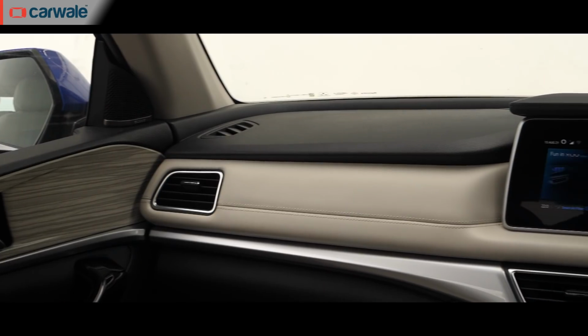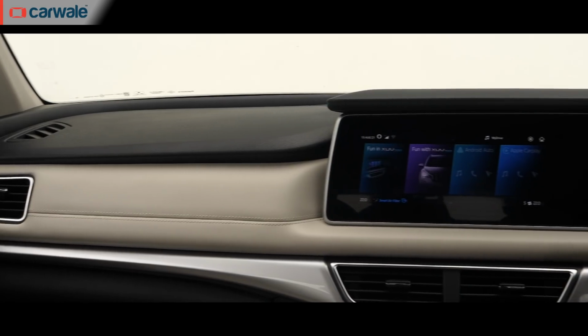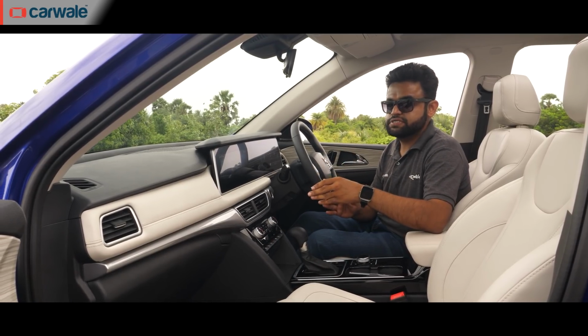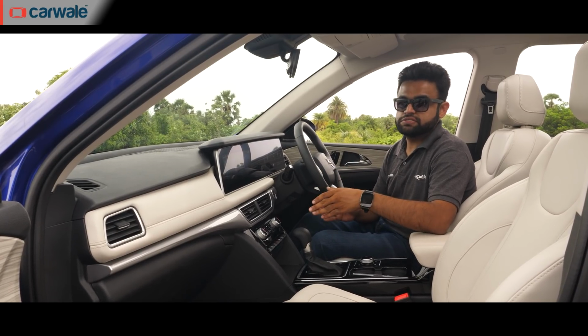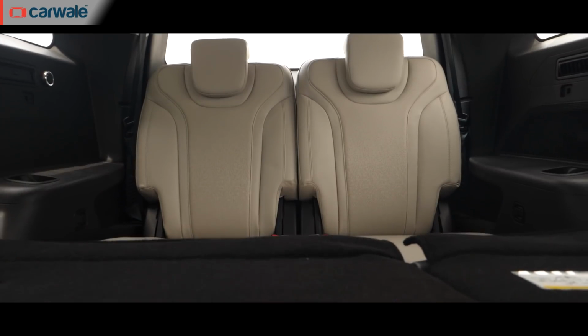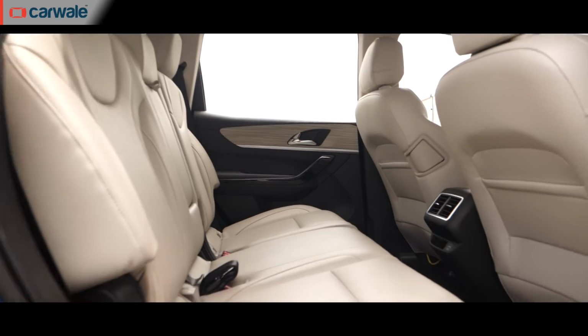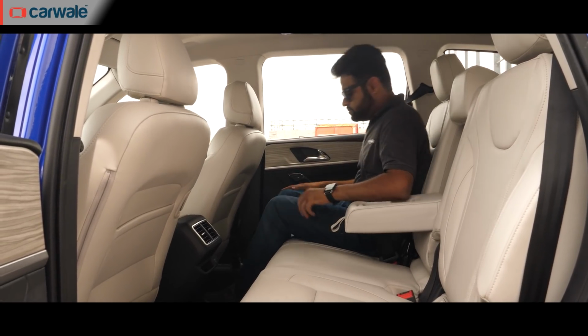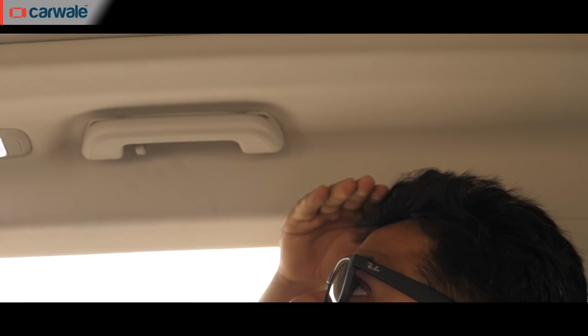Everything you touch and feel is so good, and the way everything is laid out is so stylish and contemporary, you wouldn't believe that it's come out of a Mahindra. It's a genuinely nice place to spend time in. I'll let the B-roll do the talking while I test out the second and third row of seats for space and comfort.